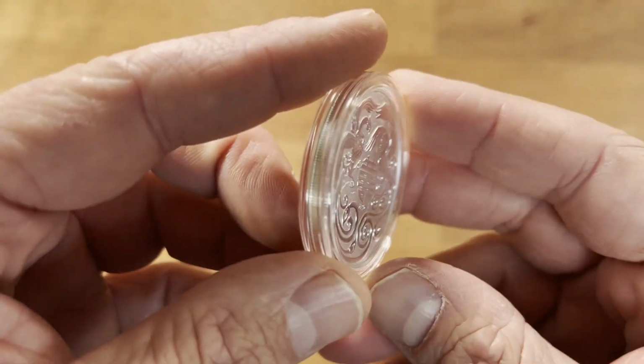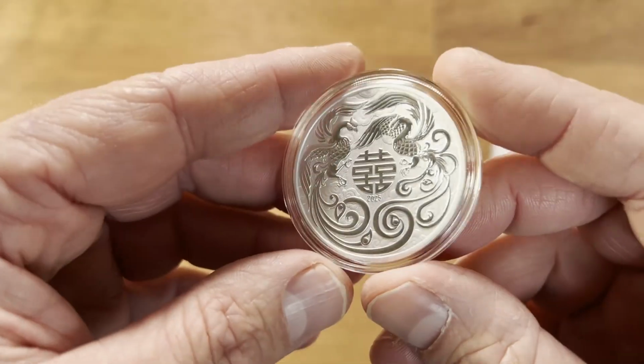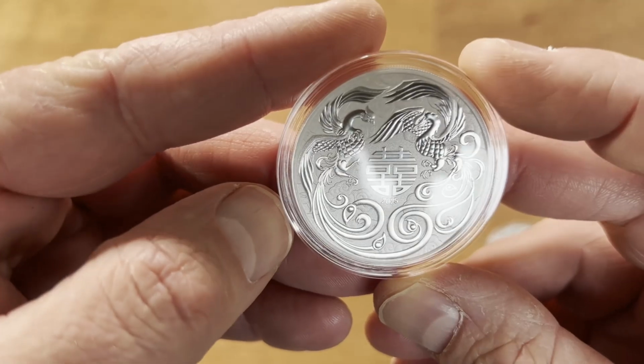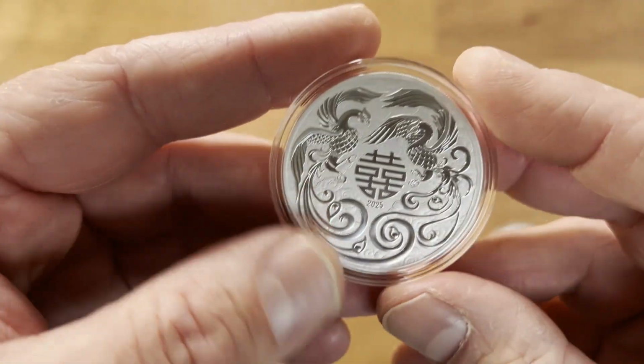It took me a little while to get it because I didn't initially get it from the Perth Mint, and I wish I did because the price has gone up a little bit. You're now looking at around $80 on the secondary market, and it looks like it's going up week by week, which is pretty cool. Like I said, the design, the detail and the quality are absolutely on point. I'm really happy with that.